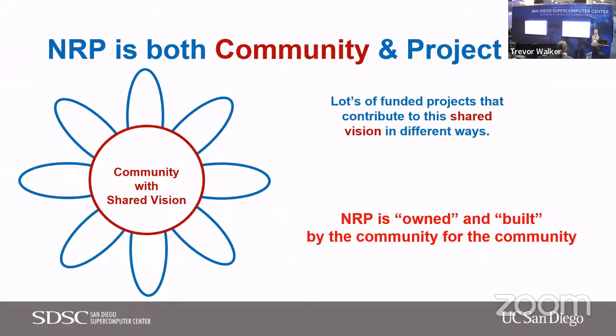The NRP system that you're hearing about over the next little while is an unusual system in that it is both a project and hardware, but it's also a community. And it's an important feature of the overall design of this system and its objectives. As a community, it has lots of funded projects that contribute to the shared vision I've just described. The NRP is therefore owned and built by the community for the community.